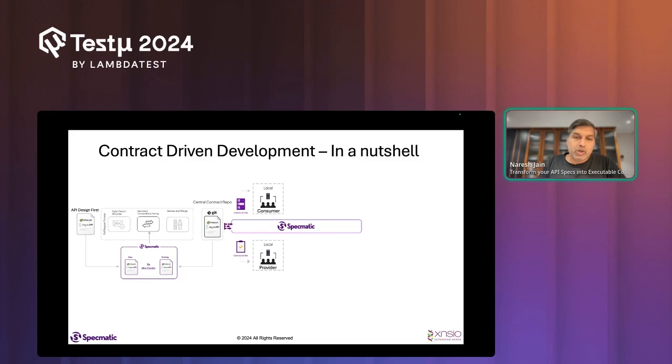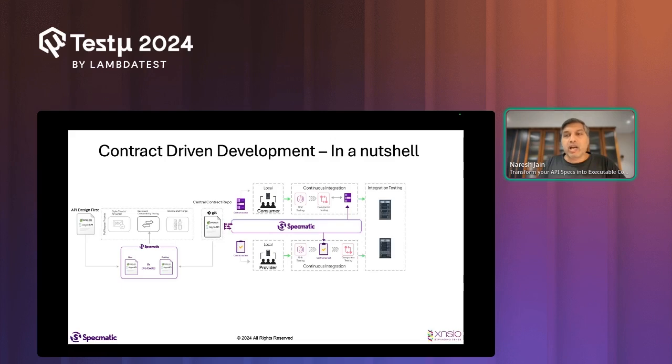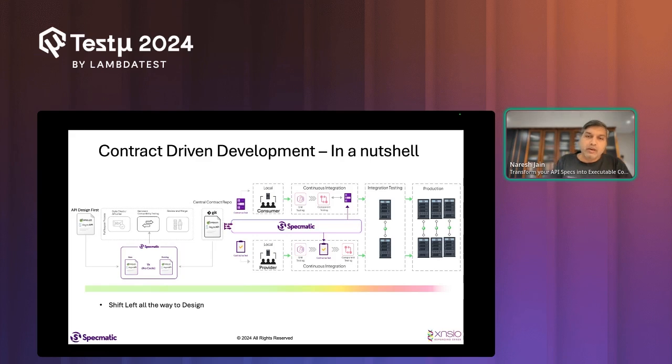Similarly, for the provider, what you saw is I was able to take the same specification, which is in Git, and run that as contract tests. And once you're done, you can go into your CI and run the same tests, and again over there, Specmatic will provide you the stub, or Specmatic will provide the contract tests for you. So this way, when you get to an integration environment, you do not see any surprises, and that clears your path to production, right? So here we are talking about shift left all the way to the design, not just shift left to development, but all the way to design. And that's what enhances the developer experience between all the different groups.